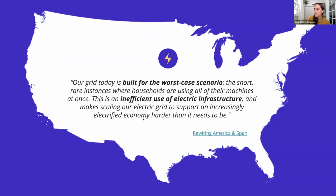So then finally, we did sort of a fun project with SPAN that Chad's going to talk about a little bit more later, but I wanted to share one quote from this white paper that we wrote with them, which I think kind of highlights the challenge that we're talking about today, which is that our grid is built for the worst case scenario, the short, rare instances where households are using all of their machines at once. This is an inefficient use of electric infrastructure and makes scaling our electric grid to support an increasingly electrified economy harder than it needs to be.